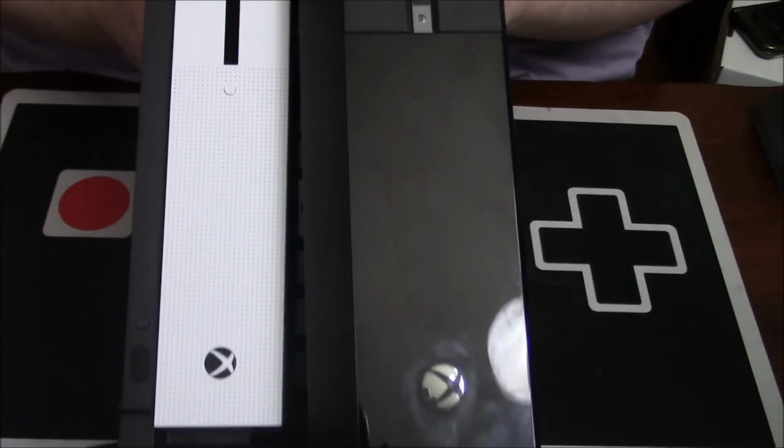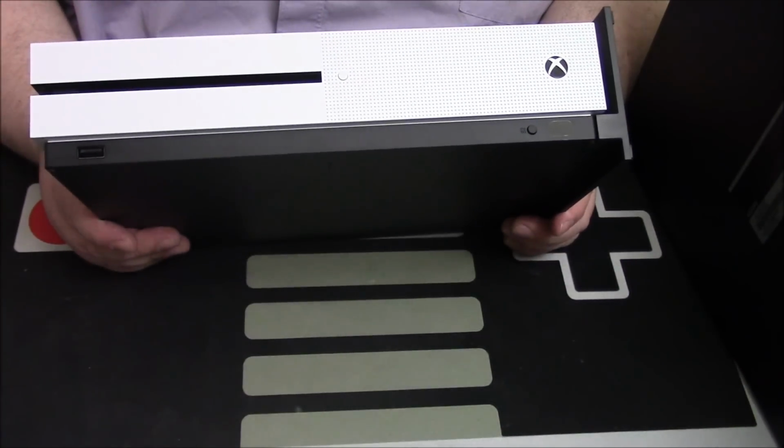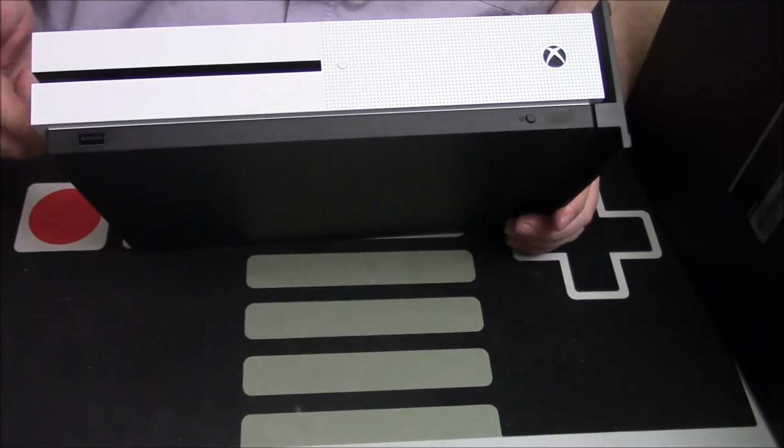That is pretty impressive. A couple of big quality of life differences I'm noticing here. The port that's here on the front used to be on the side of the other Xbox.